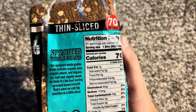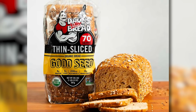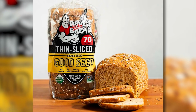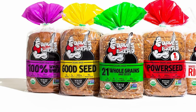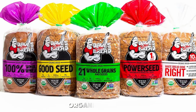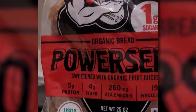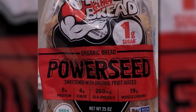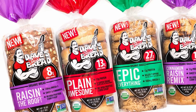The first ingredient is organic whole wheat flour. It's USDA certified organic and non-GMO project verified. The full ingredient list has no dough conditioners, no calcium propionate, no artificial preservatives. It uses organic cultured wheat flour and organic vinegar for preservation. The Florida glyphosate testing found just 10 to 12 parts per billion in the 2 Dave's Killer Bread varieties they tested, the lowest readings of any branded loaf in that test.